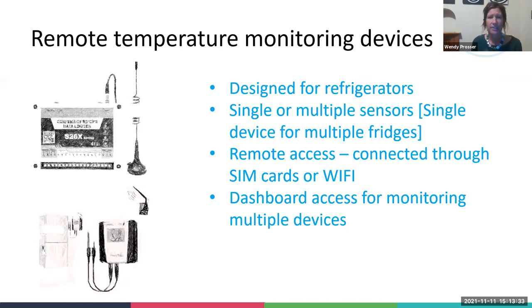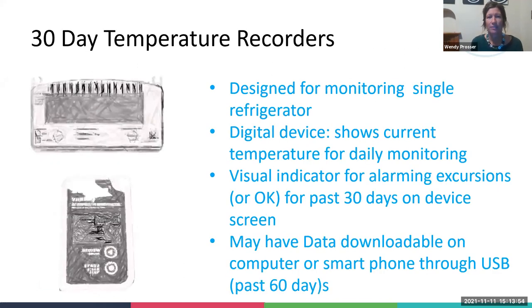It sends the data to the dashboard for easy monitoring. One great thing about this is the alerts immediately on SMS to drive immediate action, and then the dashboard that can monitor over time and plan for maintenance, long-term planning for that. And next slide. 30-day temperature recorders, the 30 DTR, Fridge-tag 2.